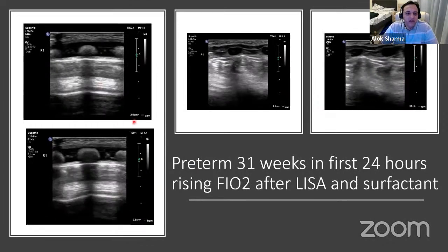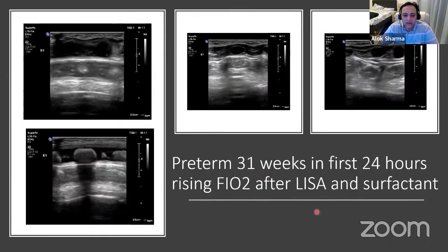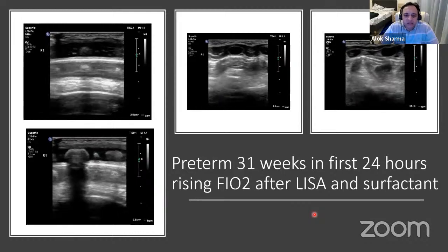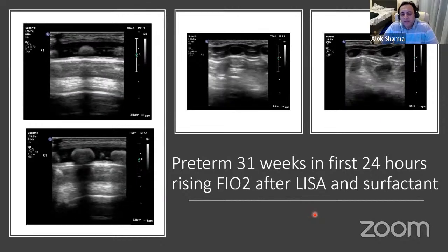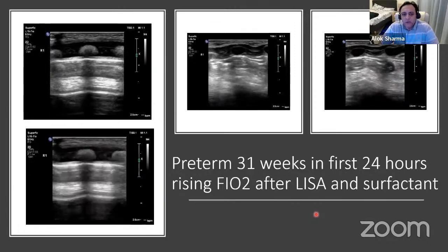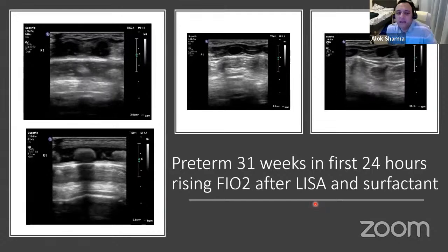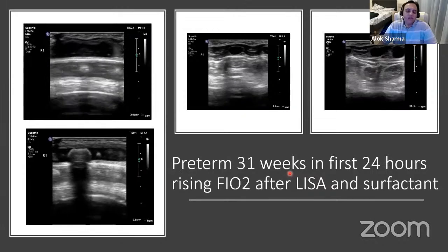Dr. Rana and Dr. Yong are our team. So you've basically got a preterm 31-weeker in the first 24 hours of life. Antenatal steroids were not received. The baby, based on clinical work of breathing and a respiratory acidosis, ended up having a laser procedure at about 12 hours. And after the laser procedure, after about 2 hours, we've got a baby whose FiO2 has gone up to 60, 70%. The sats are barely holding 88 to 90. And on auscultation on the right side, we have reduced air entry with significant recession.